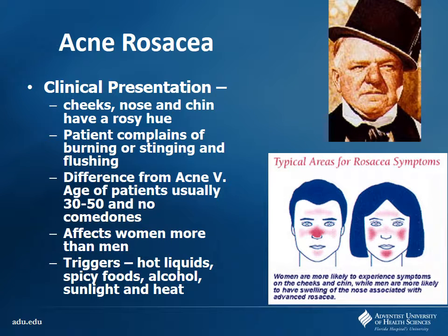Okay, another form of acne could be this acne rosacea. You just kind of get these, probably looks like they drink too much, but kind of have this reddening of the cheeks, the nose, chin, things like that. Kind of a different pathogenesis, and no one really knows the full extent to how it comes about. Usually you're going to see it in older patients, so say 30 to 50.